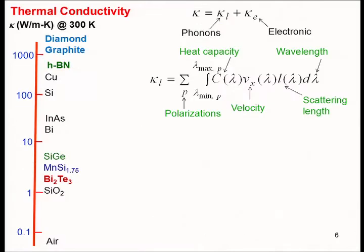So it looks like engineering the thermal conductivity of materials is a promising approach to enhance thermoelectric conversion efficiency. But we need to understand how to really do this. The thermal conductivity has two contributions. One is from electrons; electrons can also carry heat. The other is from phonons, which are quanta of lattice vibration. These are lattice waves.